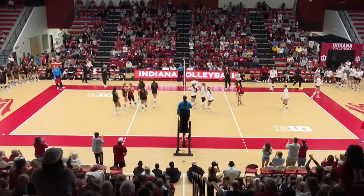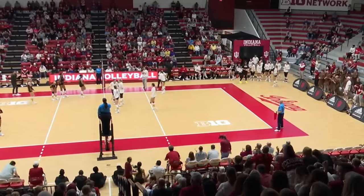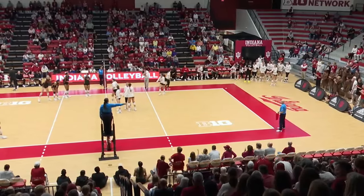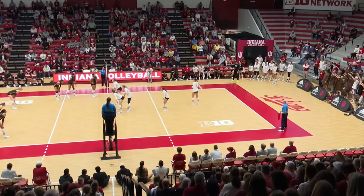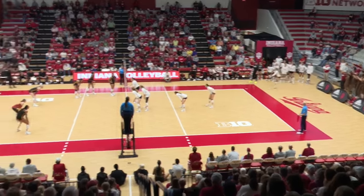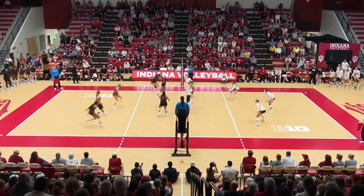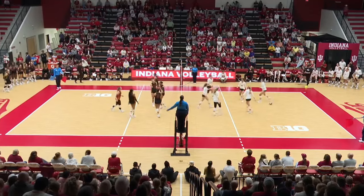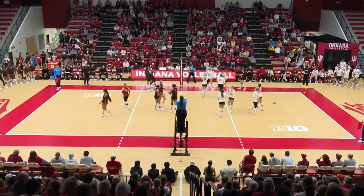What a play. And you can really see this IU team come alive. They are battling every single possession. It was Saris. I got them mixed up. But nonetheless, Indiana finds the floor. What a beautiful play. Fickle at the line again. Knocks it over. Middle set. That one cannot be kept alive. Maddie Saris, an excellent kill again.